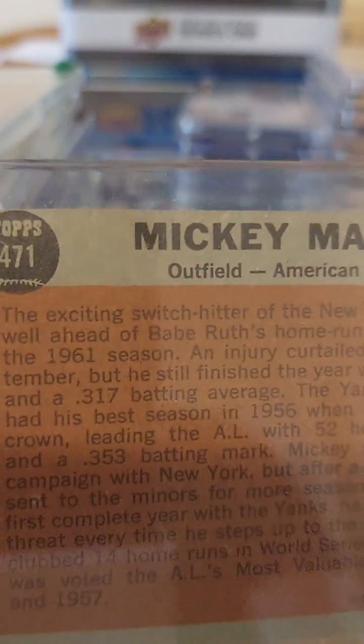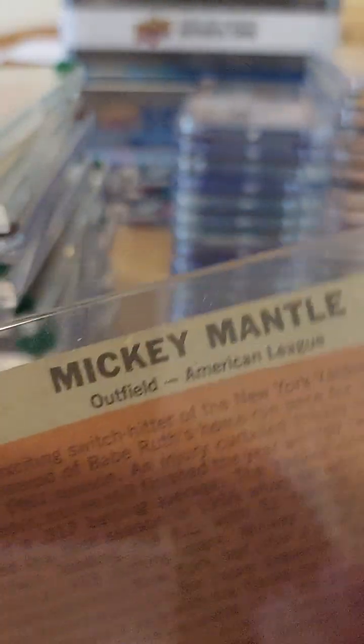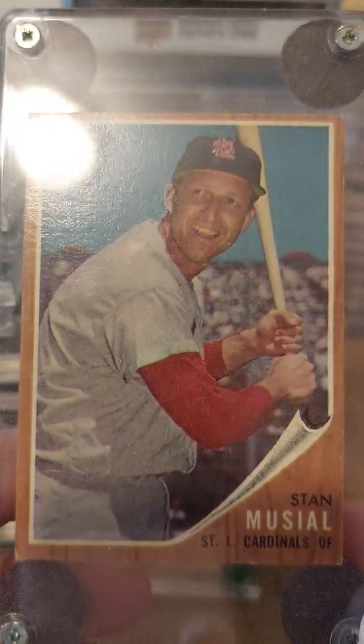And every one of these I looked at to make sure none of them are reprints or anything. I know they even snookered people with reprints in the late 70s already. They were starting to reprint cards. There are some unscrupulous vendors and dealers out there.